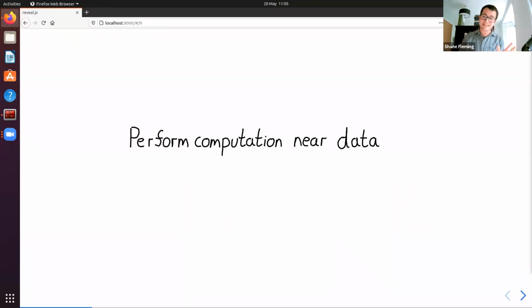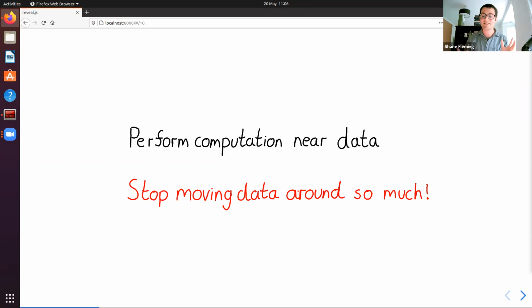And the reason for doing this is that we want to perform computation near where the data resides. So on the network cards, we're performing computation as the network packets stream through the network interface card. On the SSDs, we're performing computation as we're reading data out of the SSD or as we're writing data in. So we're doing less data movement, which is the important thing here, because moving data around is what consumes power. So every time you move a bit, every time you do a read or write to RAM, you are consuming lots of energy, but you're also introducing lots of latency and things like that.